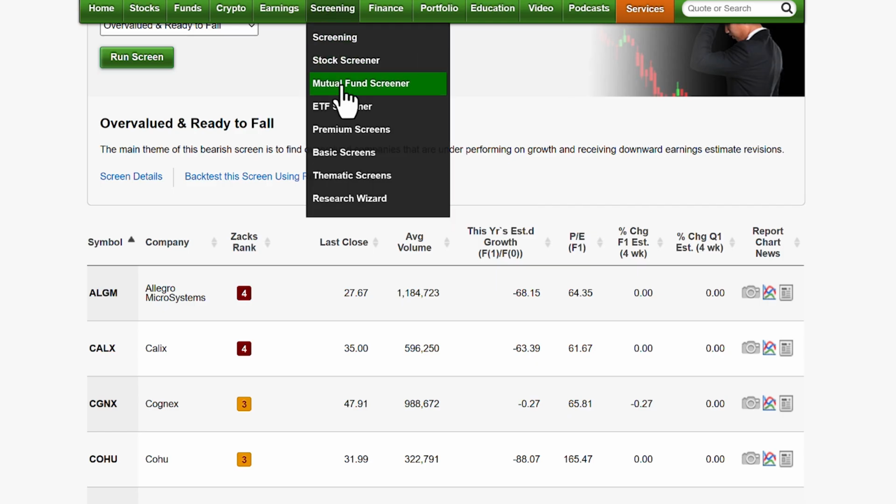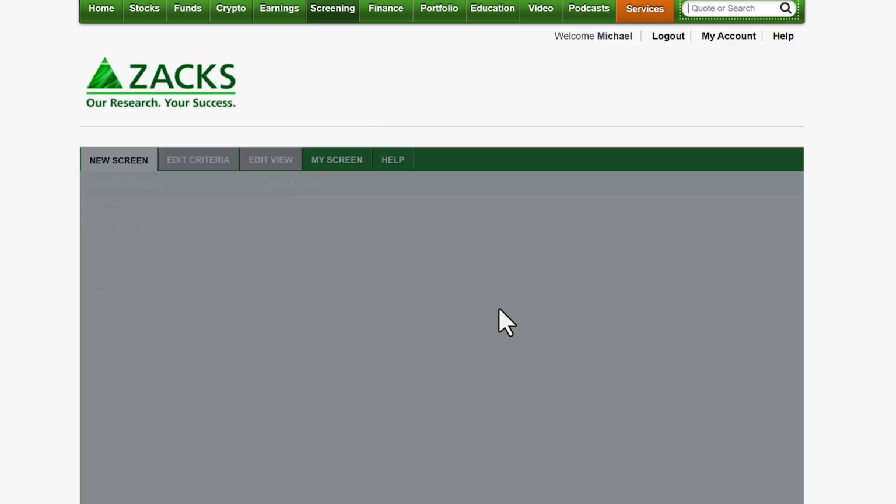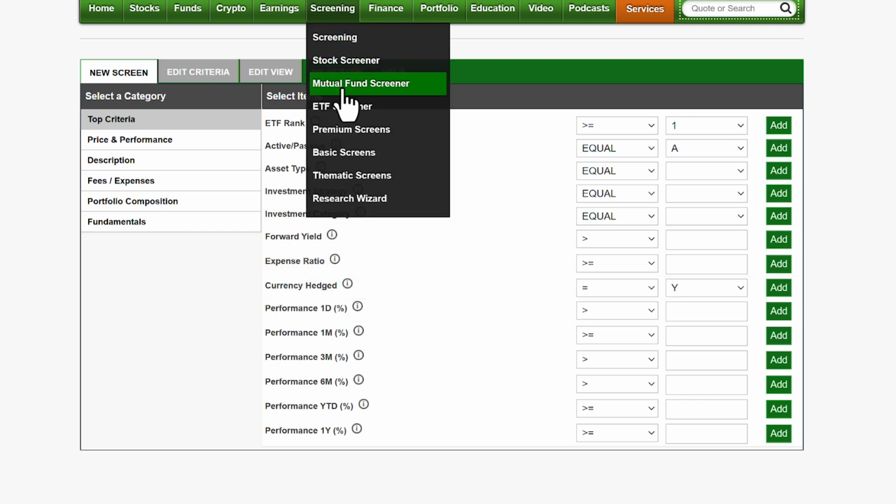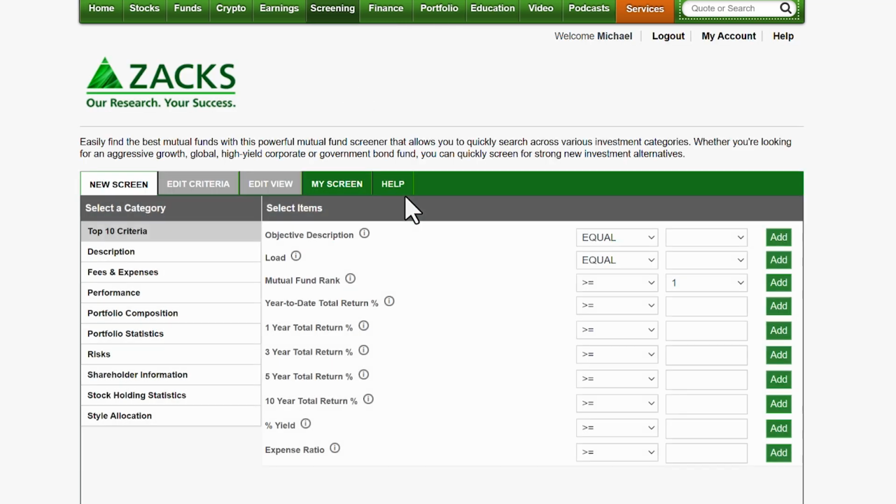It's also worth noting that Zacks has ETF and mutual fund screeners. These can be useful, but again, ETFs and mutual funds are not the main focus of Zacks Premium. If you're interested in fund screening and fund investing, I highly recommend a service like Morningstar Premium. It costs about the same amount as Zacks and gives you more tools to dive into what's inside funds and look at funds in the context of your portfolio.